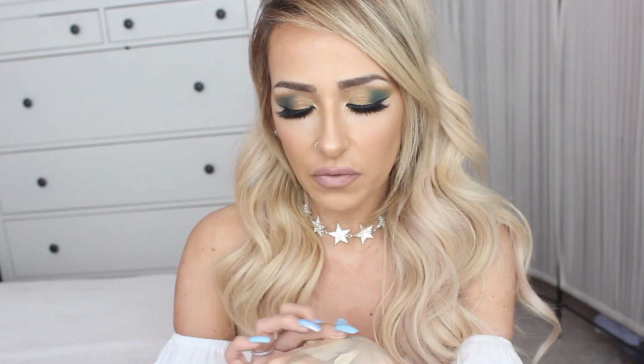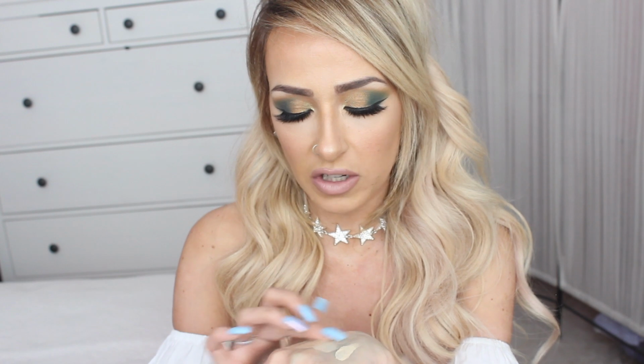It's just a really nice consistency, and if you just want a medium buildable coverage, this is exactly what I would recommend. It does give you unreal coverage. It just gives brilliant coverage for the price of it and just how affordable and readily available it is. It's just covered my whole hand there. It's unbelievable. I really rate this. I've not been negative about affordable brands, but I have often overlooked Natural Collection's products because I just thought, oh, they're really affordable.